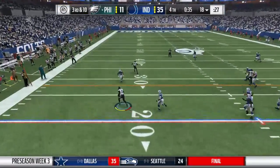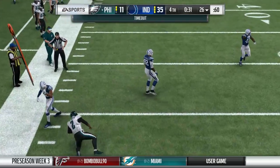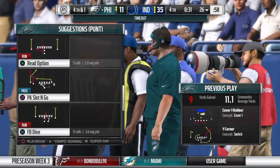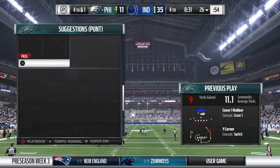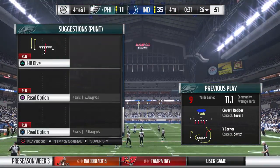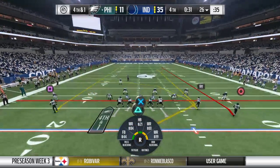Buying time to his left. He may try and run for this. And he's able to get up here to the 26. And whistle blown. A timeout here is taken, and it's taken by the kicking team. It's just their first. They've got 2 more to use here in the final stages. All right, they're going to try and keep hope alive here on 4th down. They're going for it.